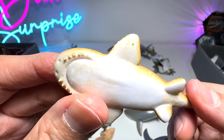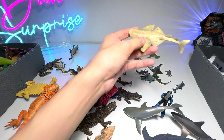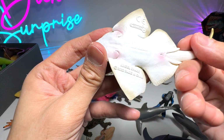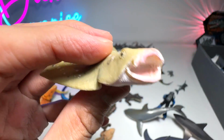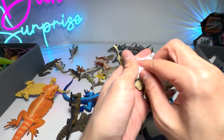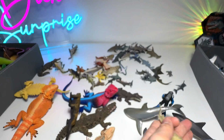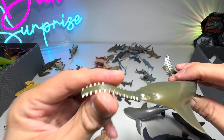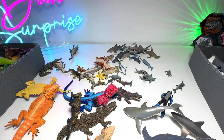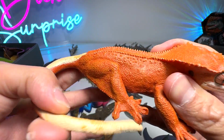This is a wobbegong. Wobbegong is a form of a carpet shark. And this is a beautiful angel shark, our one and only angel shark. I don't have much facts about this, but its body definitely makes it look like a stingray. Very cool. And here we have another sawfish. Beautiful sawfish.